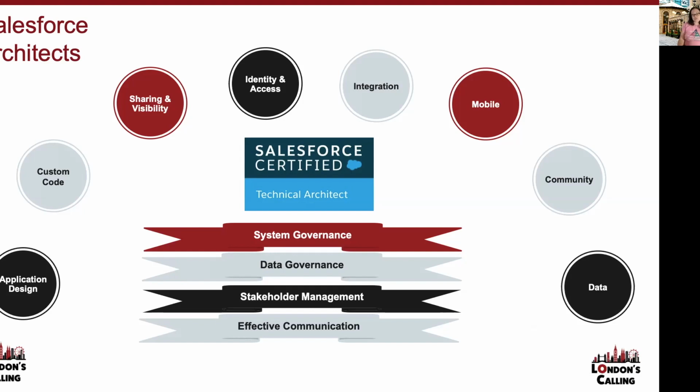set Salesforce up for success, how to optimize the quality of data and ensure that there's a good framework for supporting the ongoing success of that data and the relevance and the accuracy of that data, but also around the governance of the system itself, making sure that you have the right teams in place to look after the system going forward, and that that team is enabled to make the right decisions in an informed way.